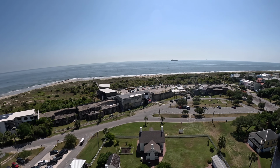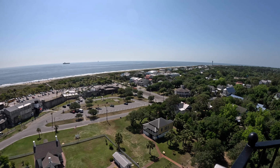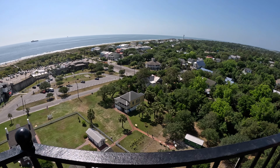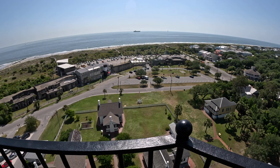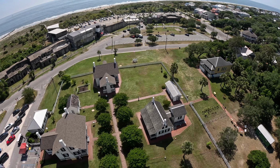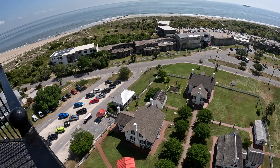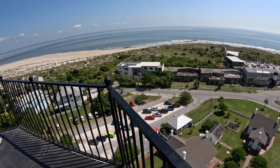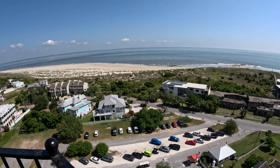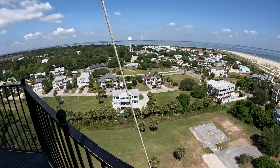Climbing to the top of the lighthouse was quite an experience. The views from the top are absolutely breathtaking. The lighthouse has played a crucial role in guiding ships safely along the Georgia coast for centuries. It's amazing to see the Atlantic Ocean stretching out before us and the island's natural beauty. It's easy to imagine how this lighthouse has been a vital guide for seafarers for so long.